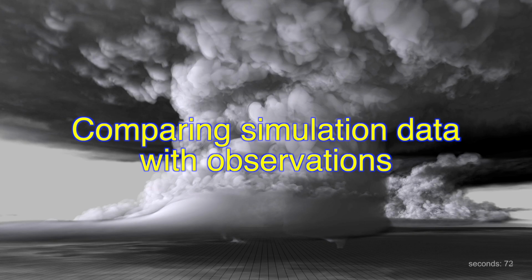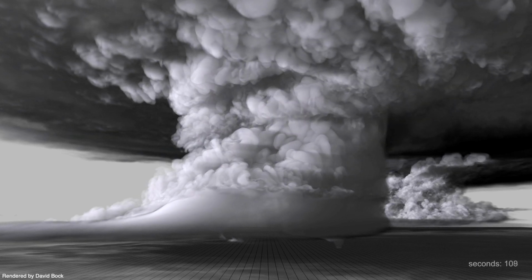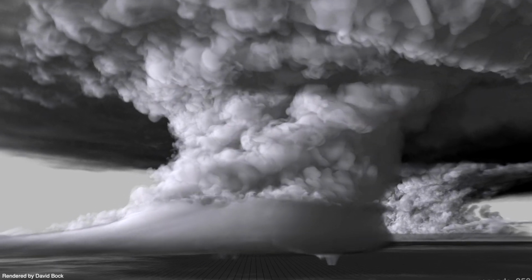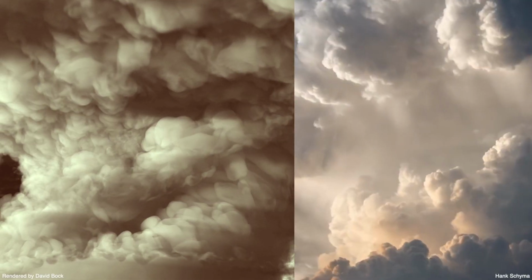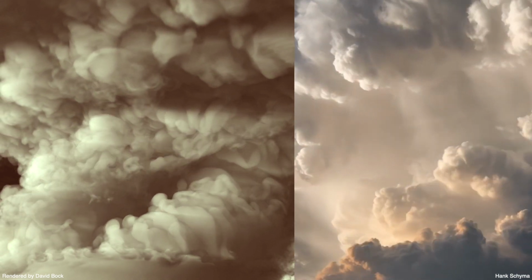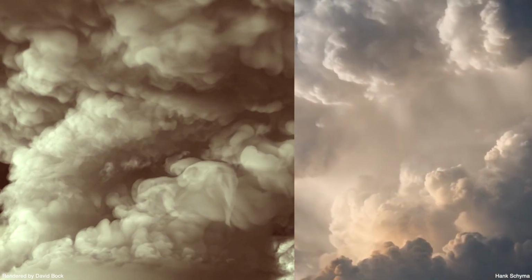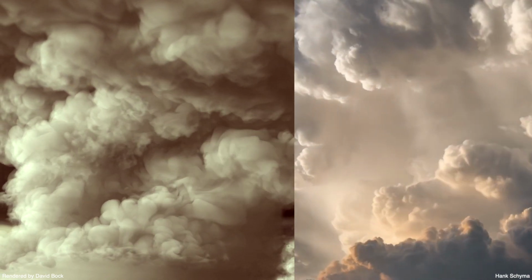It's comparing simulation data with observations. I've done a little bit of that, but here, again, this is primarily done by Hank Schiema. We put some stuff side by side and just said, let's do it for fun to see if this modeling is doing its job. So here on the left is the rendering. I've changed the color a little bit, but there are some actual cumuliform clouds popping up on the right.